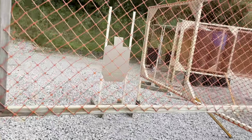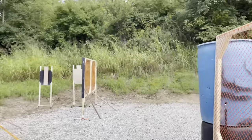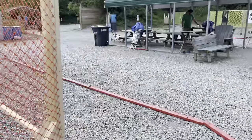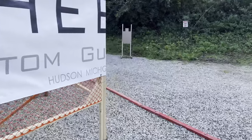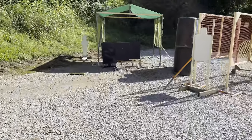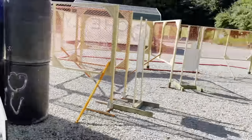Excellent. A little hunker down. Oh, God. Sit over there, swinger or popper. This seems to be the hardest shot so far. Yeah, swinger, maybe. I don't know. 15 yards.